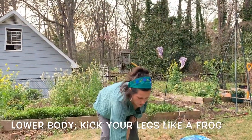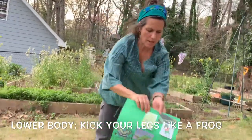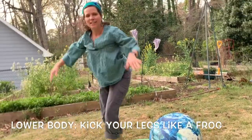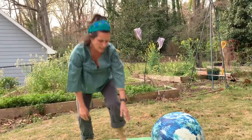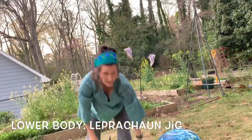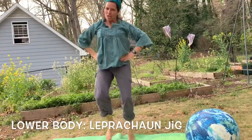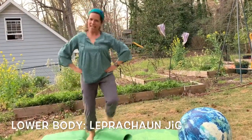For our lower, let's do some frog jumping. What we'll do is push our hands into the ground and then kick our legs up. So we'll push our hands down and kick our legs up. Good. We could also do a little leprechaun dance. They do the jig in Ireland, and Miss Karen doesn't know exactly how. But you can just hold your arms still, put them on your hips, and move those feet, and do a little jig.